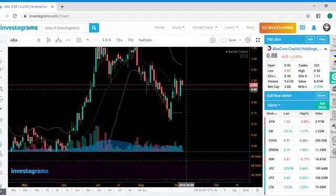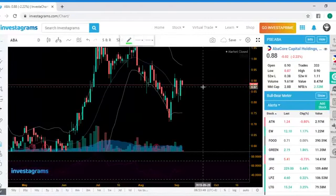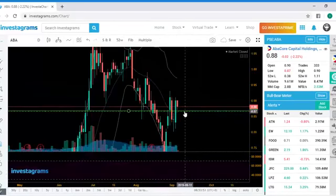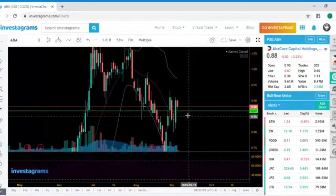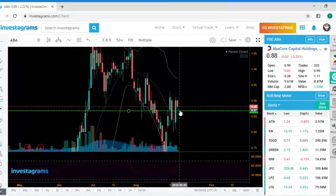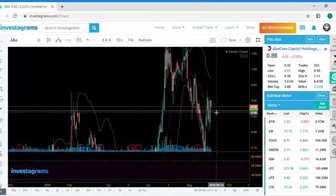So if you're not yet in ABBA, 0.87 or 0.86 would be your support line over here. And if it doesn't break that 0.87 line, well, good, because hopefully we'll have that bounce within the day, hopefully.